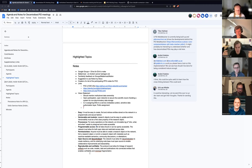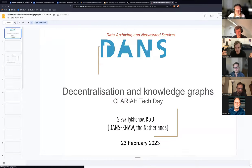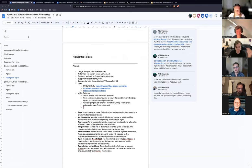Permissionless: anyone should be able to create an entity on the network, fork a research object, or enrich the metadata schema in any way that they feel is good. The moment we have provenance on that, this is very good, because then application developers and portals can filter based on the provenance, picking those that have a good reputation for adding and enriching valuable data sets.